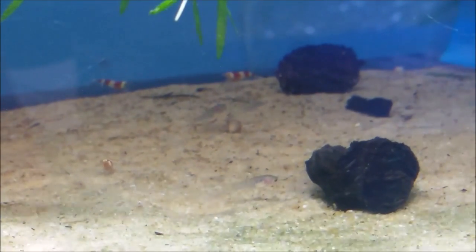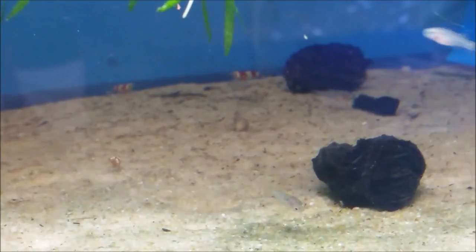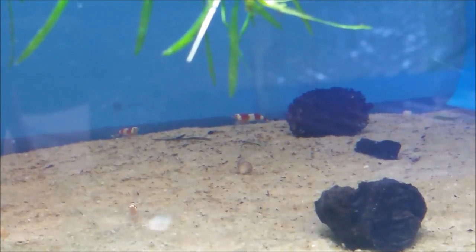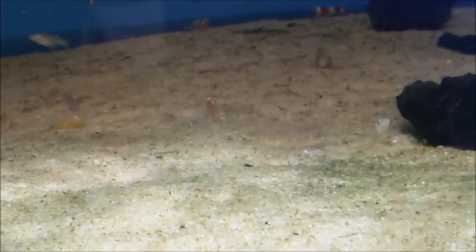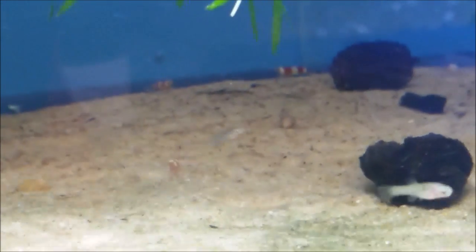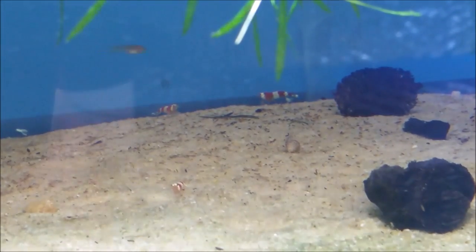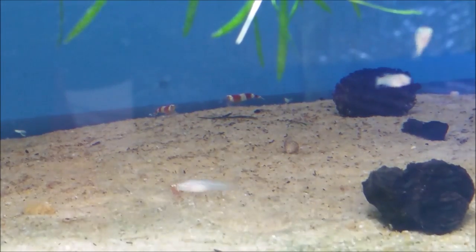I'm just trying to get these shrimp to come up quite well, but the zoom seems to be distorting them a little bit, which sucks. Shame none are close to the front of the tank really. Anyway, you get the idea. So that is the crystal red shrimp, Caridina cantonensis.